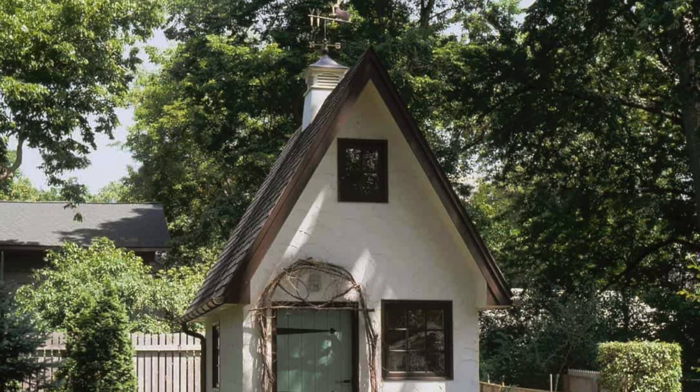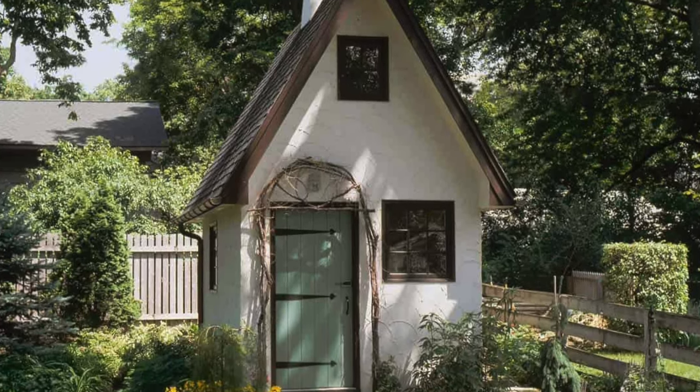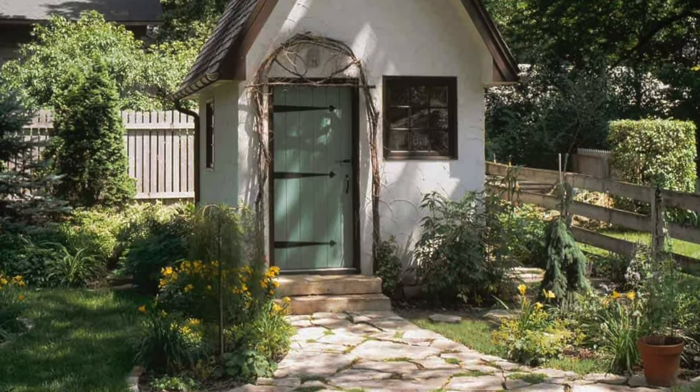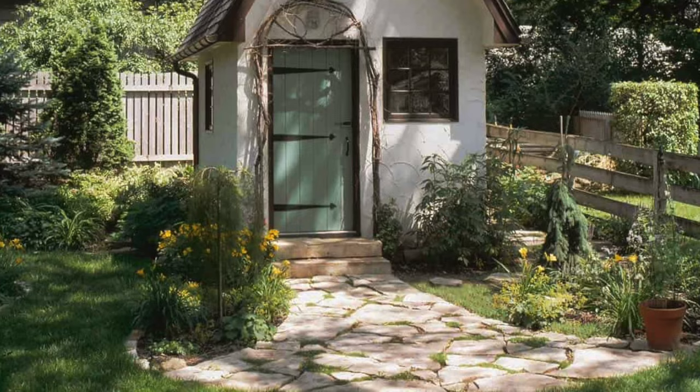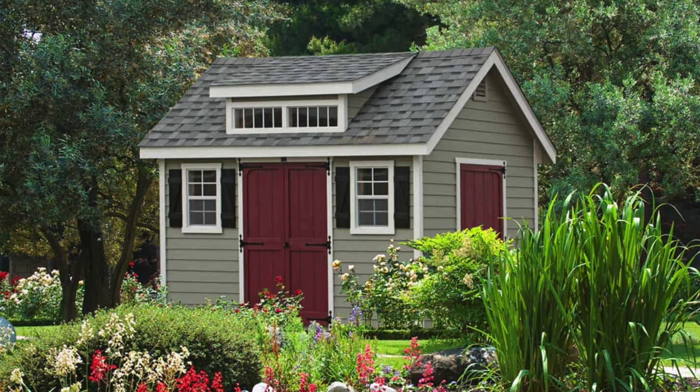I am so interested to know because I have thrown some doozies at you today. There are so many beautiful sheds in here. I don't know how you guys are going to make a decision, and I don't know how I'm going to pick my favorite either.